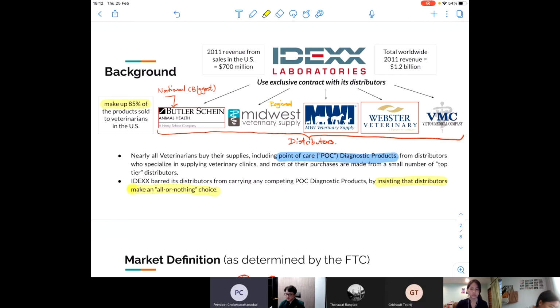So if you had to represent IDEXX in this case, what can you do better, or what would you do differently? I mean, you have the benefit of knowing the result already, right? If you have to represent IDEXX and you want to make it better, what do you think you can do differently?